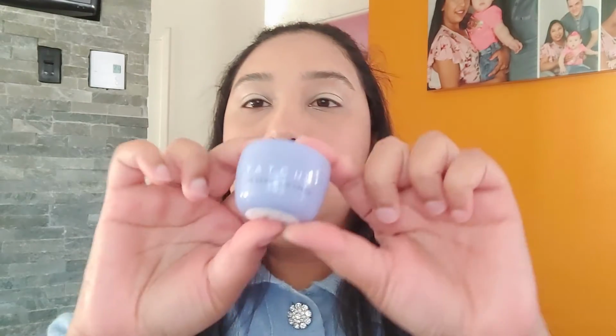Now, I did get an add-on. It is the Toucher Dewy Skin Cream. It's a bit purple. I'm excited to try this. It has good reviews as well, and it was $3. Every month Ipsy has add-ons that you can purchase, and for $3, I think this was great.